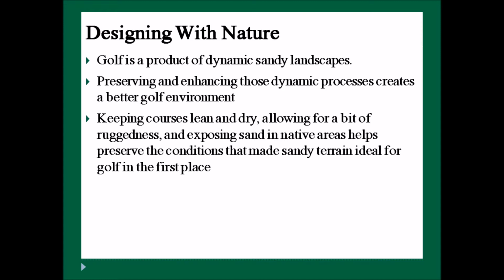So, golf is a product of dynamic, sandy landscapes, and to keep that relationship intact does a couple of things. It makes for better golf, and it also makes for a healthier and more ecologically valuable landscape. And the great thing is when you're dealing with golf on sandy ground, you have the opportunity to actually manage for the better of both, for golf and the environment, which is something that's really difficult elsewhere because golf just belongs on sandy ground because the features of the game belong in that landscape.